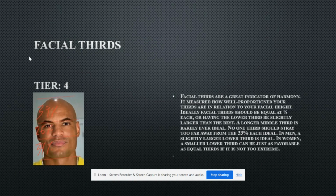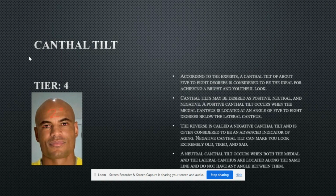Now, since he's bald, it does affect your facial thirds. And as you guys can see, his largest facial third is the top of his forehead. And the second is the lower third, which you want your lower third to be more dominant than your middle third, which is good. But his facial thirds overall is not ideal just because he's bald. So being bald can drastically affect the way you look.